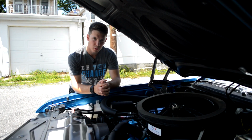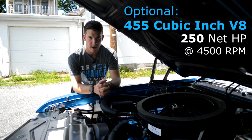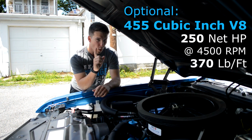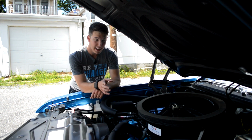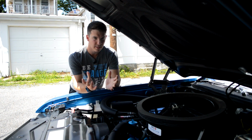Moving underneath the hood in the 442, it's powered by a 455 V8, making 250 horsepower and 370 pound-feet of torque. But it wasn't always like that. For the 1971 and the 1970 model year, it actually made more horsepower and more torque. But this is where a little bit of the mystery of this car is explained. It's kind of an enigma.